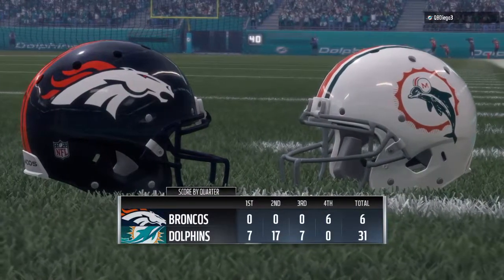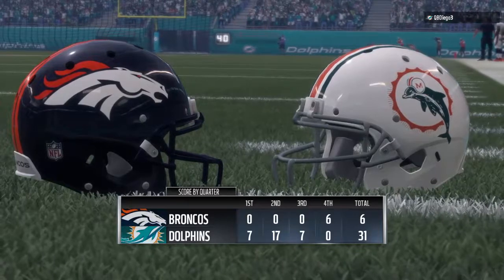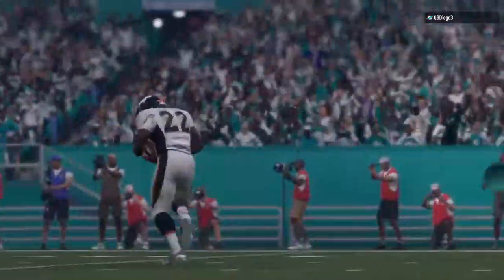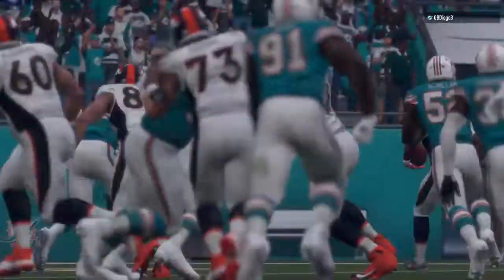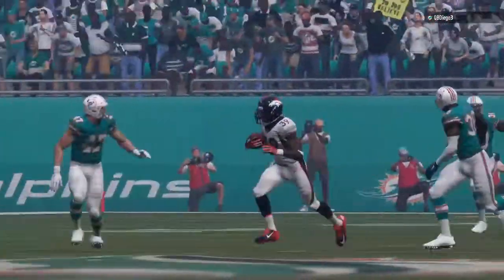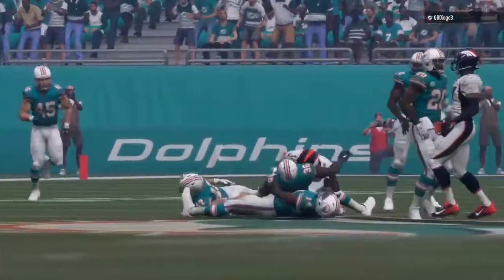So for Miami, it's an important win for their playoff hopes as they move to 8-4. And they'll get another home date next week as the Patriots will come to town. Meanwhile, for the Broncos, they fall to 6-6 now on the campaign. And they'll be back home next week for a date with the New York Jets.